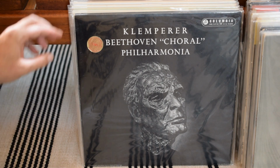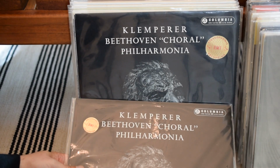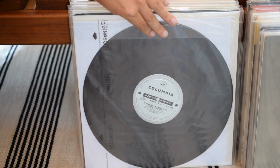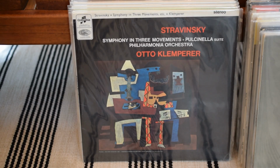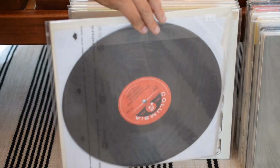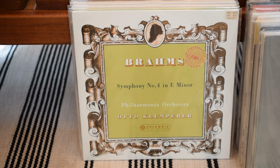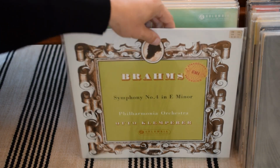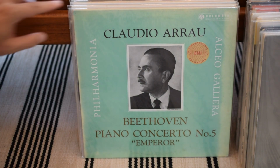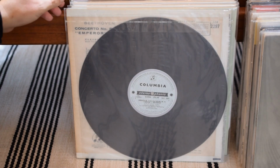Klemperer Beethoven 9. This is actually a double album. I haven't listened to this one yet. Looking forward to it a lot. There's a Stravinsky Symphony in Three Movements, Klemperer. The Half Moon label. Brahms Symphony in Four, Klemperer. Half Moon label. Claudio Arrau, Beethoven Emperor. Silver and Blue label.